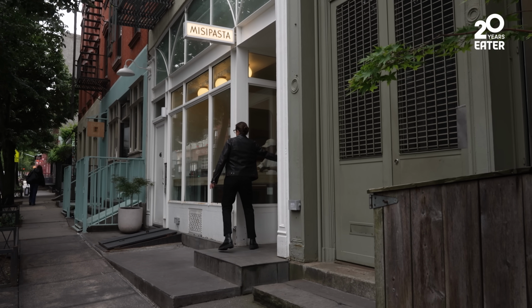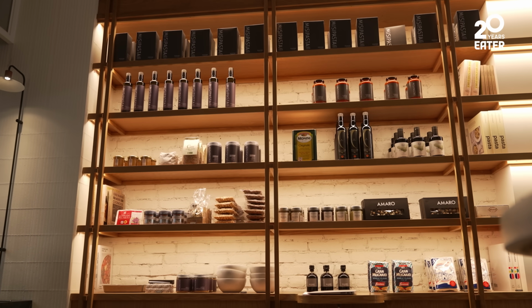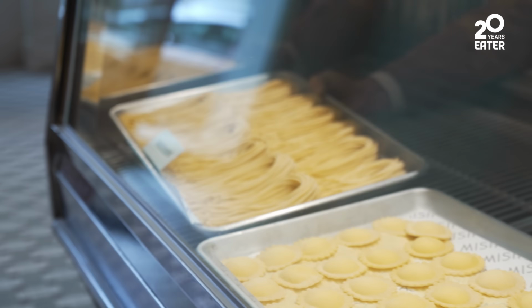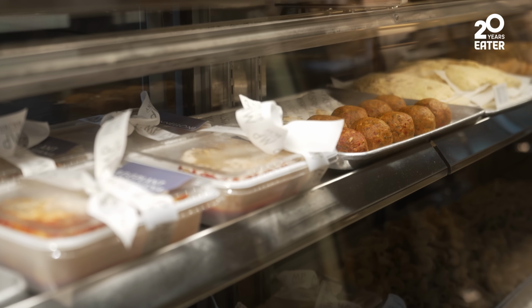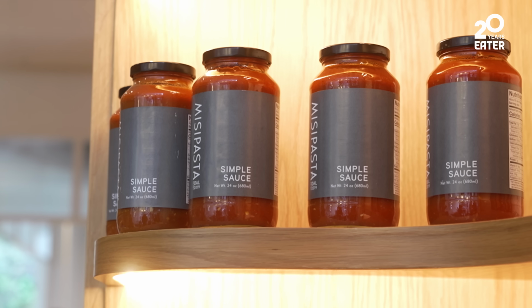We're at Misipasta. This is my newest baby. This is our retail store mixed with sort of an aperitivo bar. Come in, you can shop, take stuff home, cook it. We give you all the tools to cook our food in your house, entertain like we do, and get everything you need to do a full dinner.